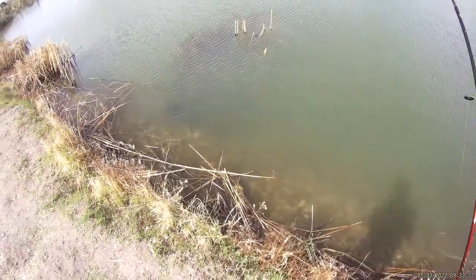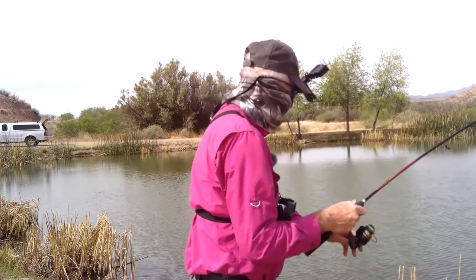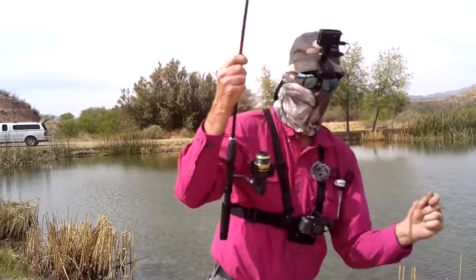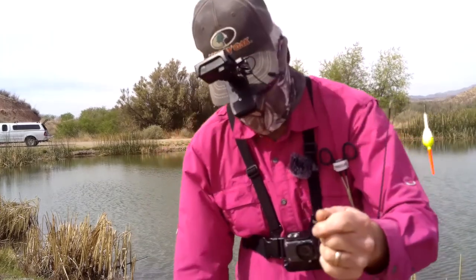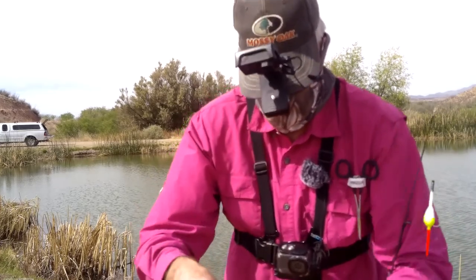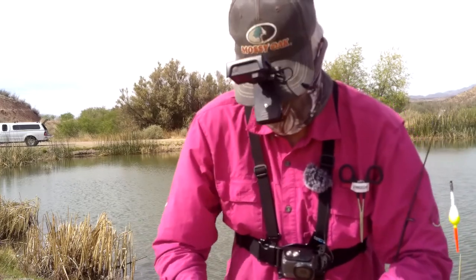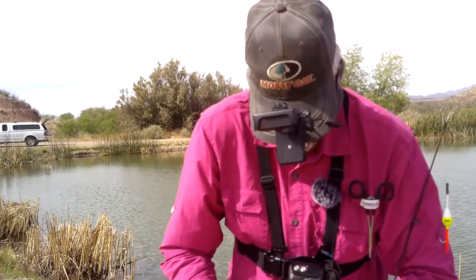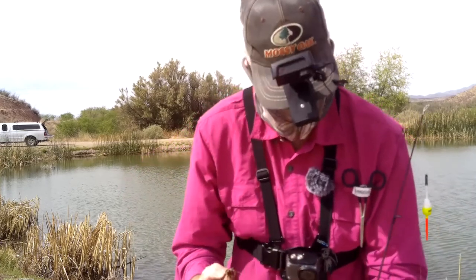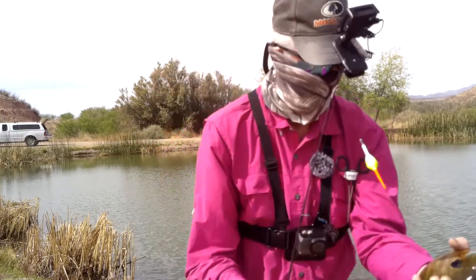Another nice big gill. Got another nice gill on here. First one for a little while of this size. I don't know, this makes like 12, 13 very big ones. I can't even hold them hardly in my hand. Incredible.